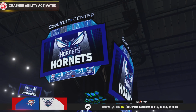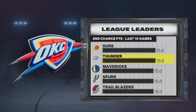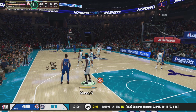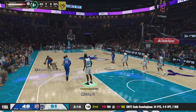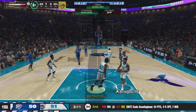Both teams will make substitutions. Let's get some information from the 2K leaderboard. In about the last 10 games in the NBA, during that span, these teams have the most second chance points in the league. Second, the Thunder. Really something to see. Their effort on the offensive glass has just led to so many second chance opportunities.